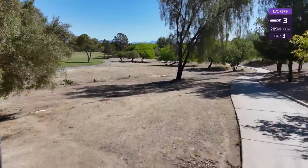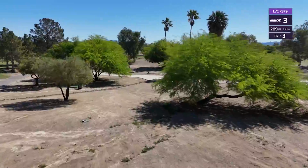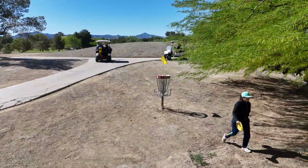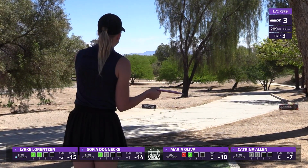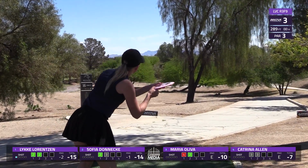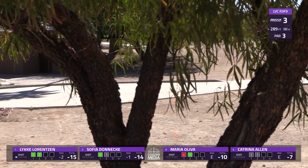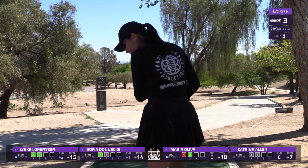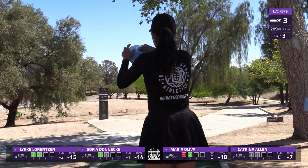Getting over into hole 3, we have a 289-foot par 3. Once again, a lot of these players are going to go forehand, if we saw in round 1, just playing for that skip around the tree, but I think we'll probably see some awkward putts with that low ceiling. Yeah, it's tough to get the height exactly right to skip under these low-hanging branches. Ooh, as Lykke just kind of zooms right past it. Gonna have an open putt, but says, what branches? Yeah, exactly. That curb kind of saves her, keeps her in bounds.